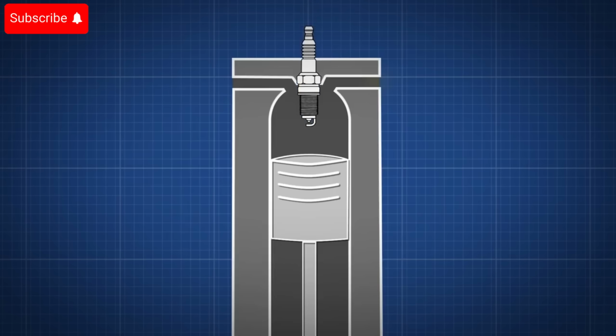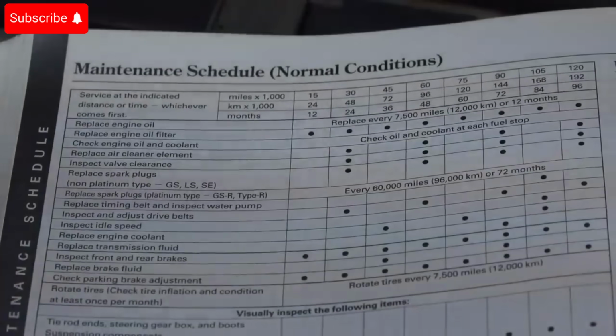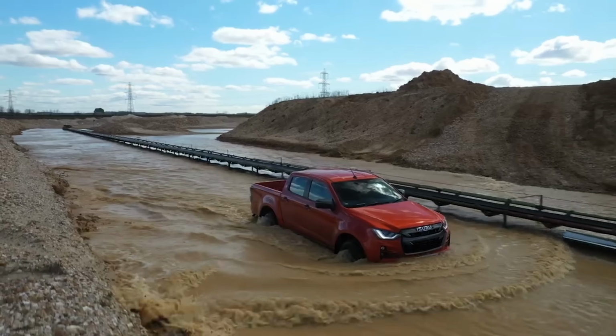To avoid this scam, start by checking your car's owner's manual for the recommended spark plug replacement interval. It's based on mileage, not guesswork.